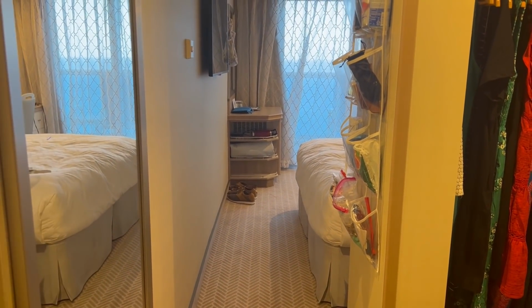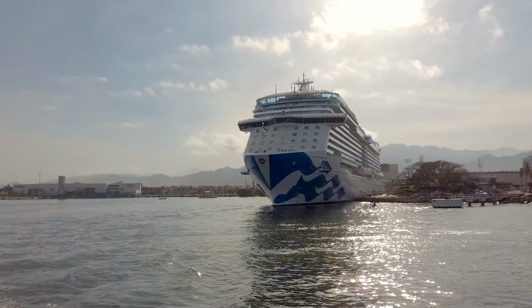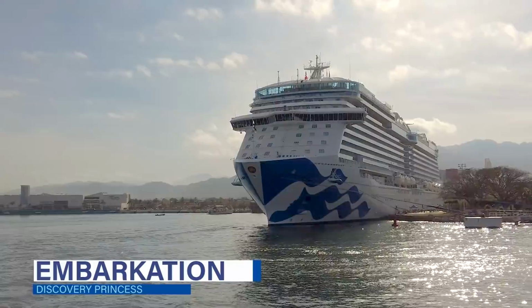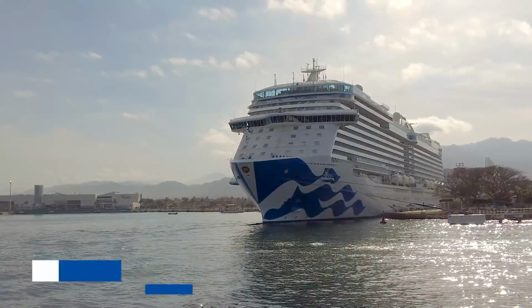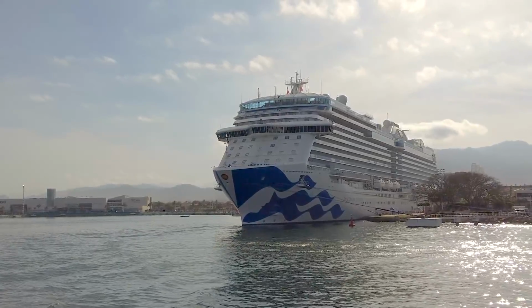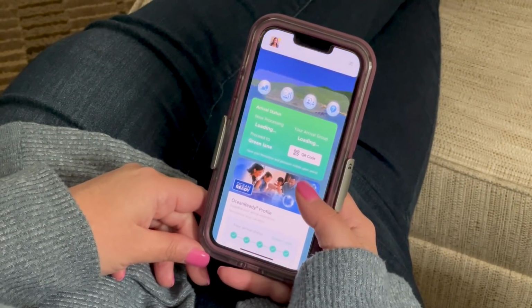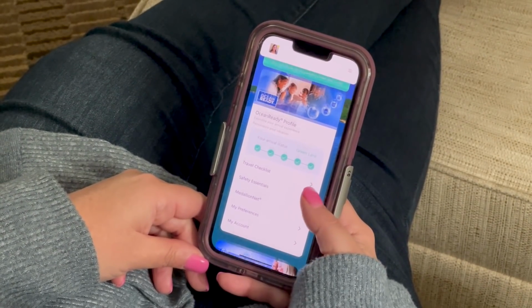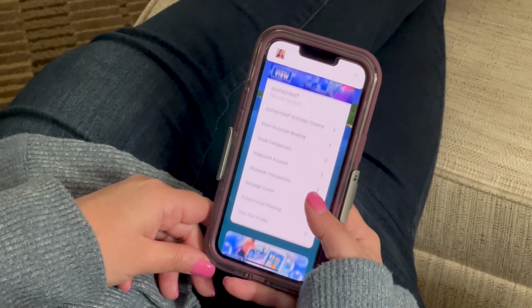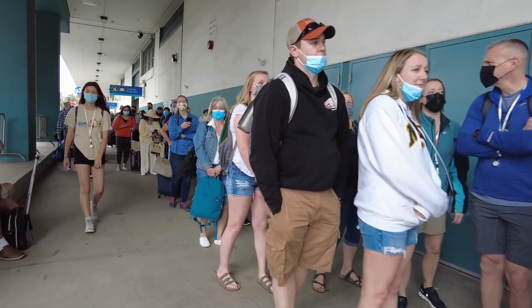Flying into the area a few days early, we were well rested for our Discovery Princess embarkation day. We were scheduled for a shuttle to transport us from the Doubletree Hotel to Pier 93 at 10:30 a.m. Prior to our cruise, we made sure to get ocean ready and received green lane status with the first embarkation time slot of 11 a.m. Unfortunately, this didn't really help us for our sailing.